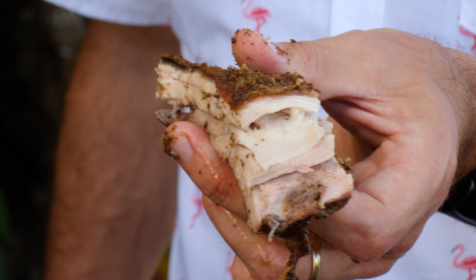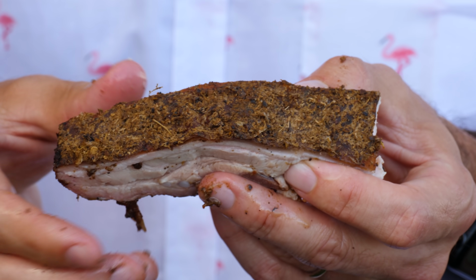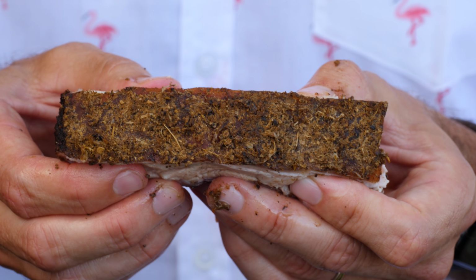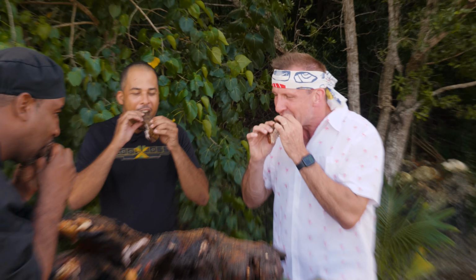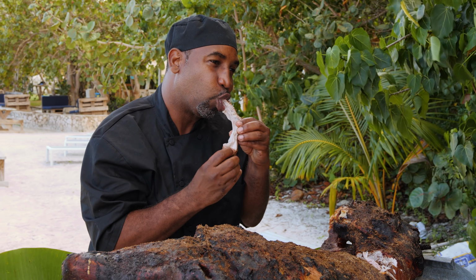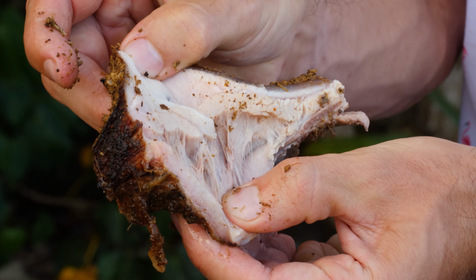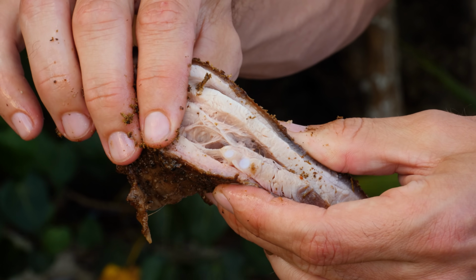Super juicy. I've never seen pig skin like this, where it's just covered in jerk seasoning. It's become like a hardened paste. Yeah. Cheers. Cheers. Oh, yeah. That pop. It's so juicy. It's hard to describe that pimento. It gives a certain kind of freshness to it. There's a spice. I feel the warmth like all the way from my mouth to my belly.